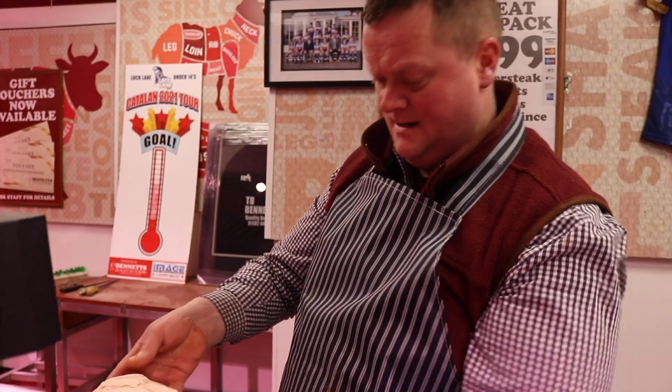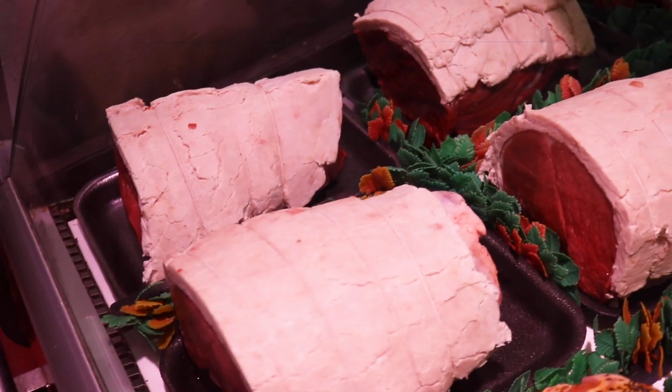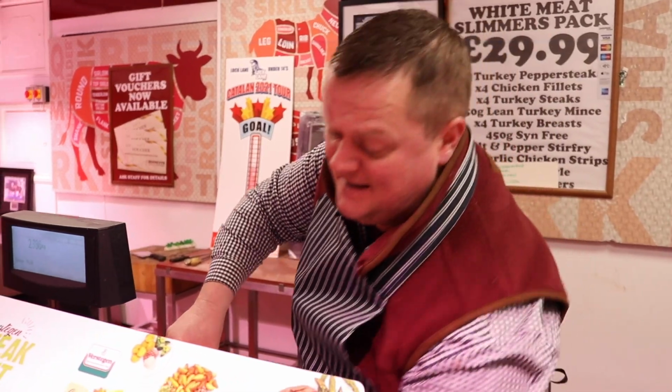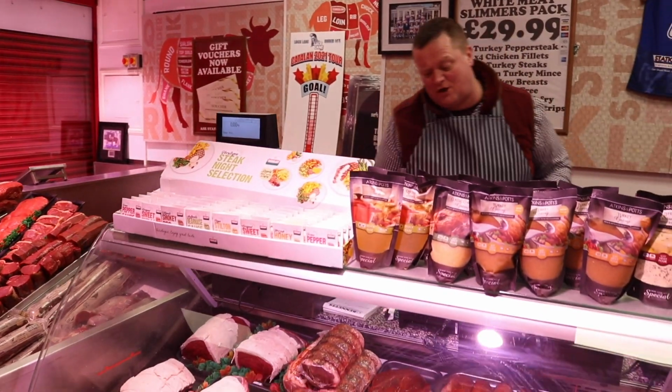Take a look at them. They look absolutely unbelievable. I mean, that's 2.1 kilo. We're going to say minimum 1.8 for the whingers. And the £22.50 a joint. And I think that'll feed 8 people comfortably, absolutely comfortably.